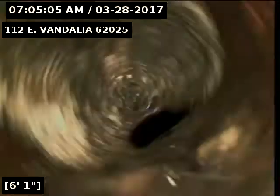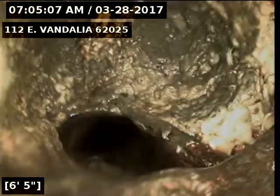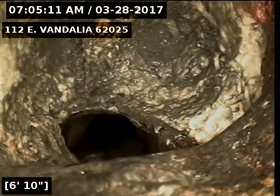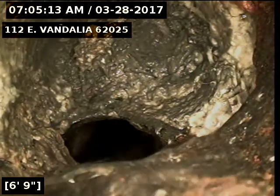I'm going to clean the lens off just so we can see the break a little bit better. Right here, we're just trying to get a better look at the break. Again, this will need to be dug up and repaired.